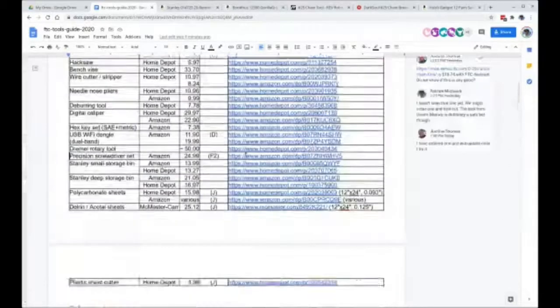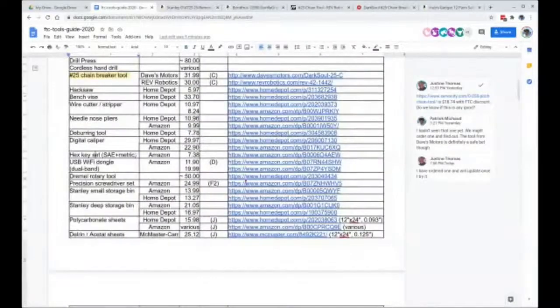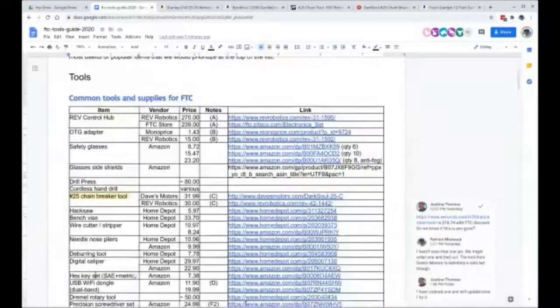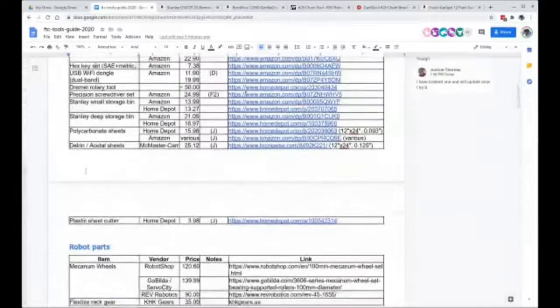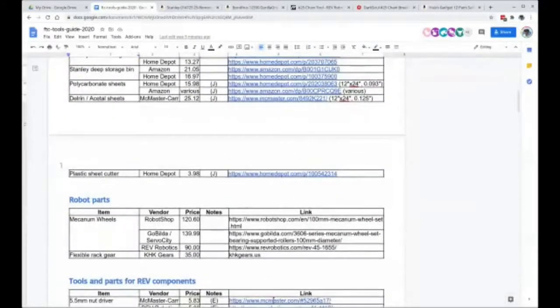All right, so that's just generic tools. And thank you again, Joe, for reminding me about the side shields. That was a really useful addition. And then plastic sheet cutter. So these are the different parts here. And again, the notes, like for polycarbonate sheets, they explain what does it mean to be polycarbonate, why it's not the same thing as plexiglass, and why we use Delrin or acetal, and what its advantages are.